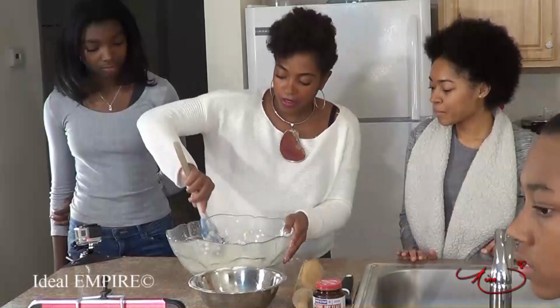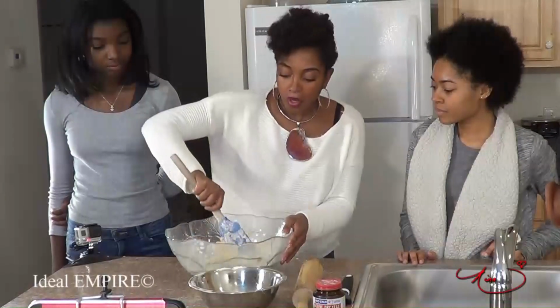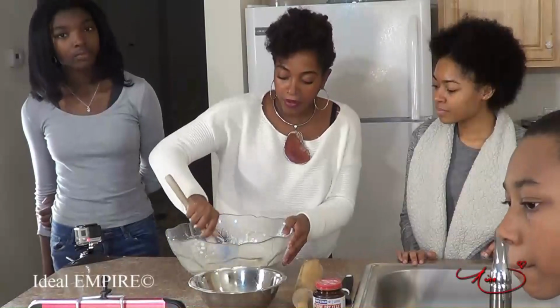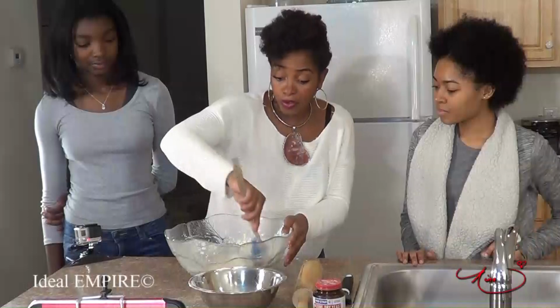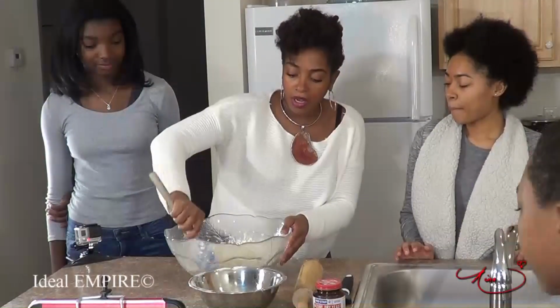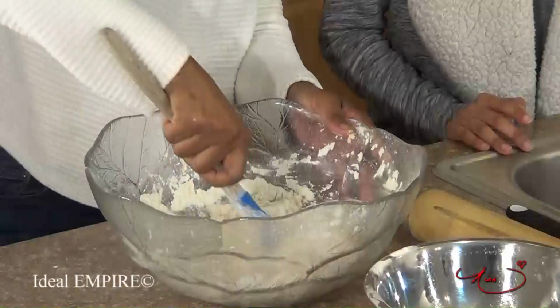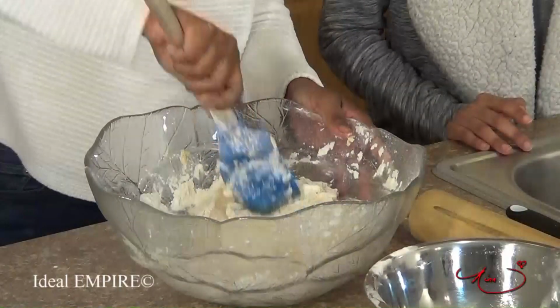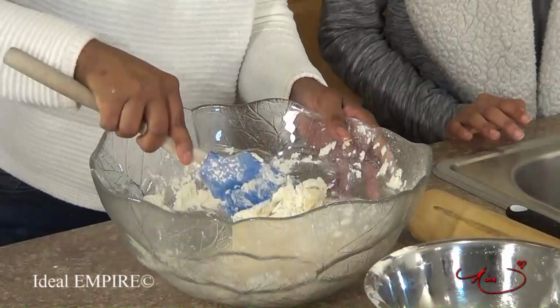And just to let you guys know, that is about 3 cups of all-purpose flour. So far you have the creamed Earth Balance with the organic cane sugar that I used. So you have that creamed, and then we've added active dry yeast, which is the dry yeast with the warm plant milk, and I used almond milk.